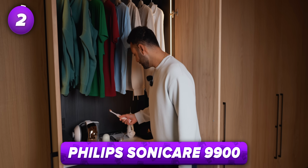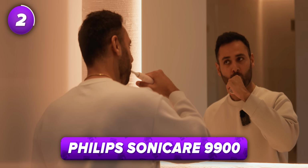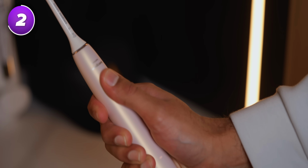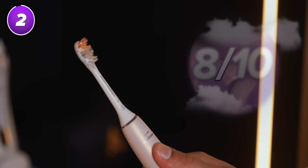Oh yeah, I love this toothbrush. It's right on that upper limit of feeling like it has enough power that it's really thoroughly cleaning you, but just not so much that it feels like you've just erased your enamel. Not to mention wireless charging on the brush itself, and then USB-C charging on the case, which is always a big tick. 8 out of 10.